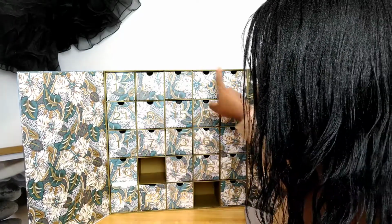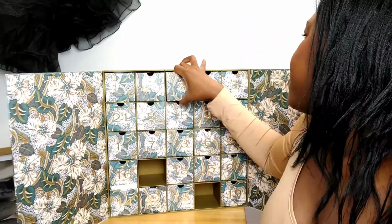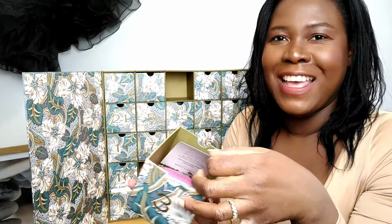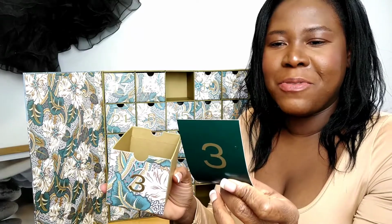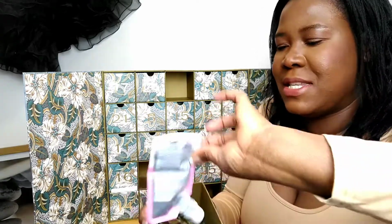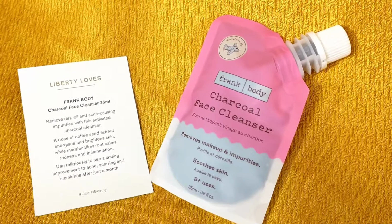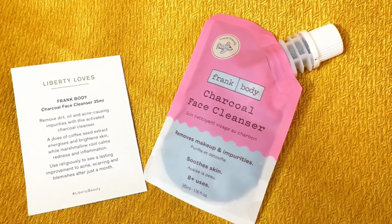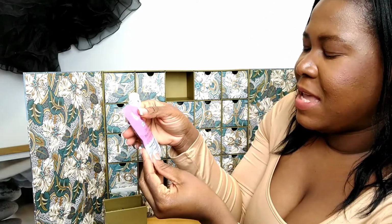Number 3. Okay guys, the number 3 is from Frankie Body Charcoal Face Cleanser. It's 35 ml of product, and it came quite handy. Very nice packaging with a little, I don't know how you call that, but you know what I mean. Yes, remove makeup and impurity. I think I'll give it a try this weekend.